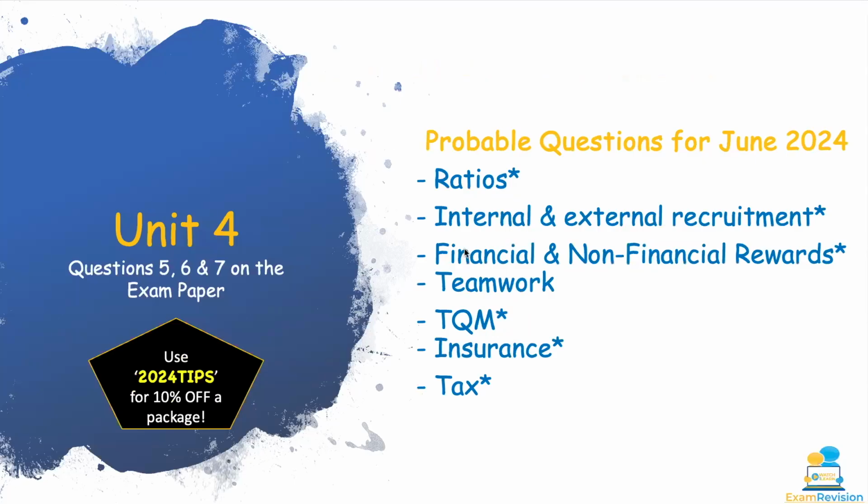Right, so back to Unit 4. Okay, so the topics I'll be looking at that are very probable for the higher level Leaving Cert business paper for Unit 4 will be questions 5, 6, and 7.